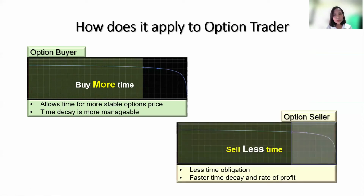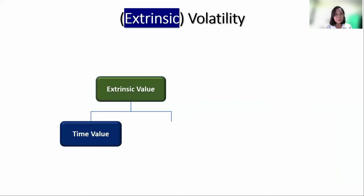But if you're a seller, you want the date to expiry to be shorter, because with shorter date to expiry, there's faster time decay for the buyer, and therefore it is to your advantage. And with this, you have less obligation as well, because time decay will not work against you. Another factor that affects extrinsic value is volatility.